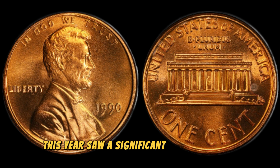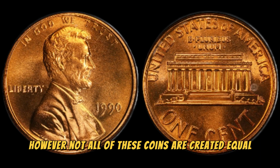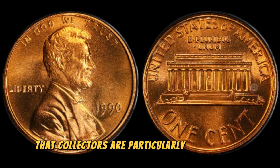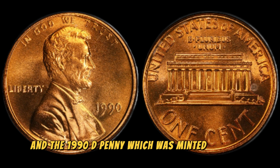This year saw a significant production run, with over 7 billion pennies struck. However, not all of these coins are created equal. There are a few key varieties of the 1990 penny that collectors are particularly interested in. The two main types are the standard 1990 penny and the 1990 D penny, which was minted in Denver.